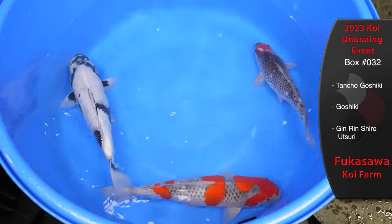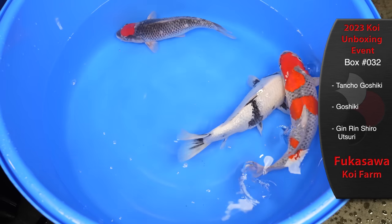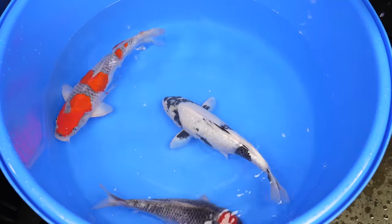The white is super crisp on it, great scalation, a very simple, delicate pattern, but the pectoral fins with the mutuguri, the matching fins, just makes the fish.